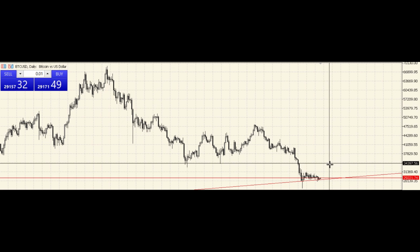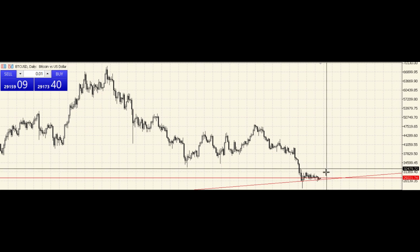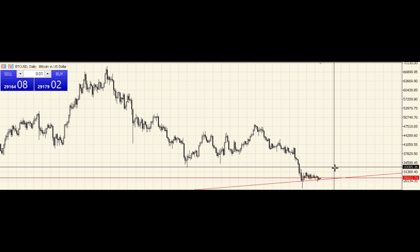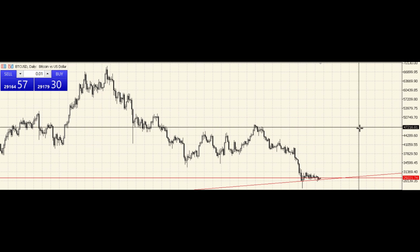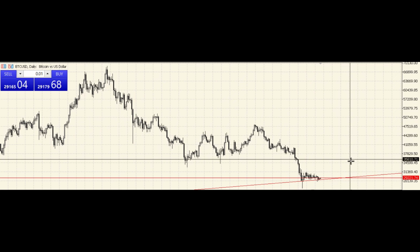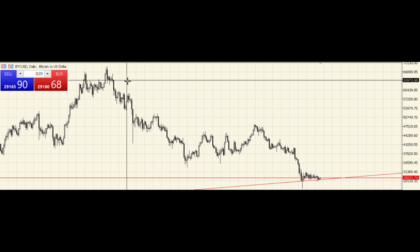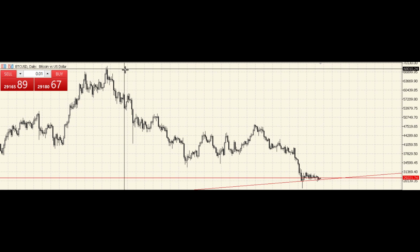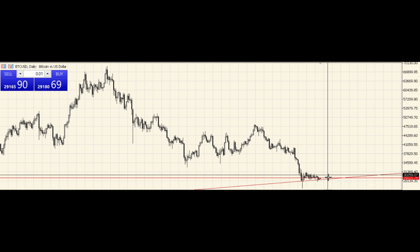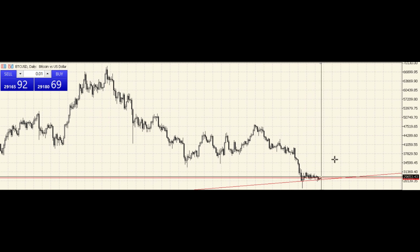So I can't say for sure, but it seems to me that we have more chances to go up from this support. I don't know, it will be a big way to the top, or just a correction of this fall since the $60,000-$70,000, but I think there is a situation that we have more chances to go up.